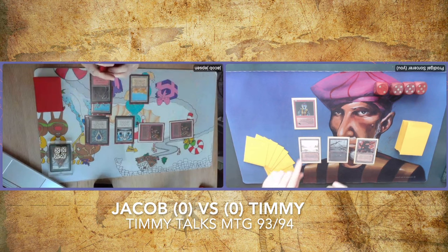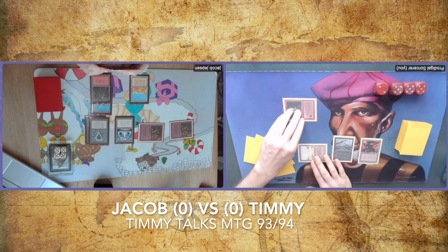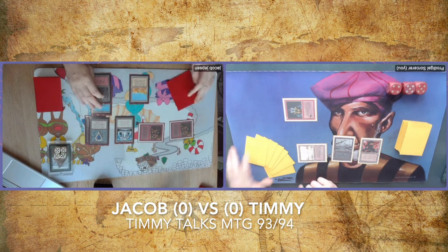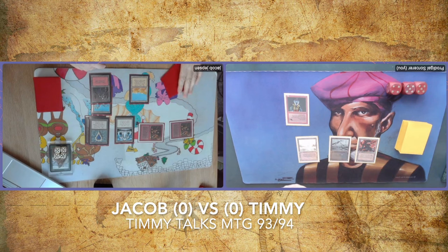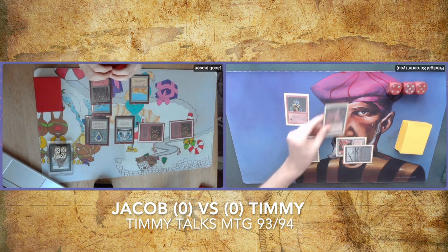Jakob, of course, putting his creatures into the red zone. Going to block one of the Stone Giants and regenerate. Problem is, I don't have any red mana, by the way, for a bolt. So even if I have a bolt, I cannot play it. Bit of some land issues. At least the good news for me is that Jakob is not doing anything else, just passing the turn.